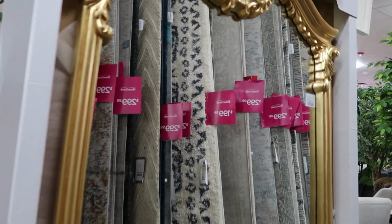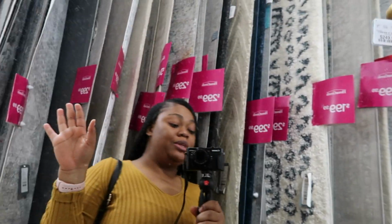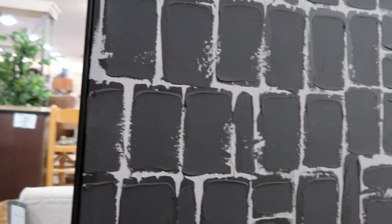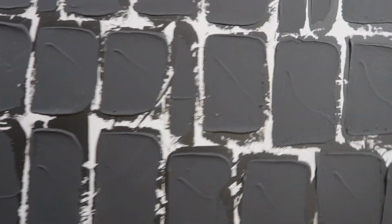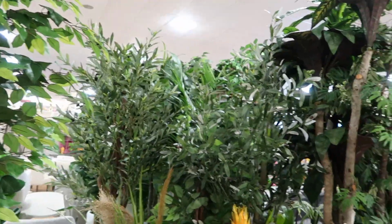Let's keep looking. Y'all, look at this mirror. Oh my gosh, even though I'm not shopping for home stuff. Man, look at this. I want to know how much this is, because this is very plain. Let me see, $179. Do you guys see that? $179. Like, what? Whatever. And then look at these flowers.